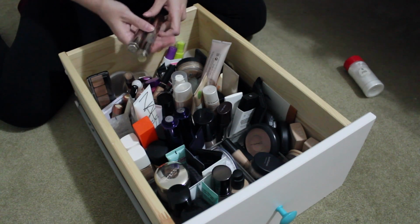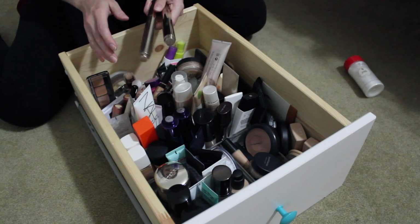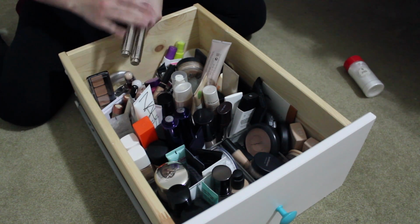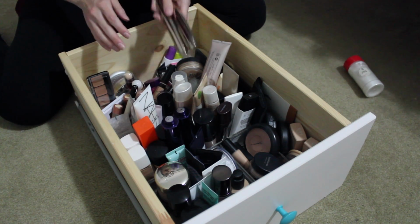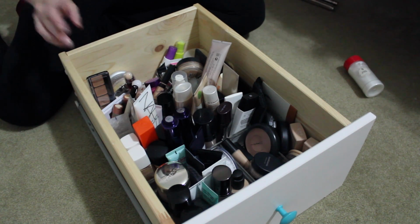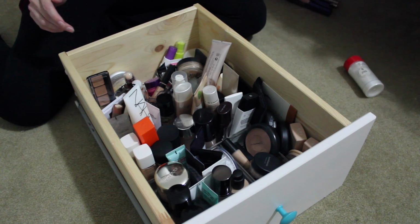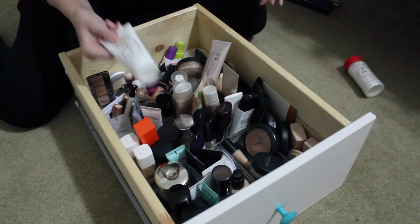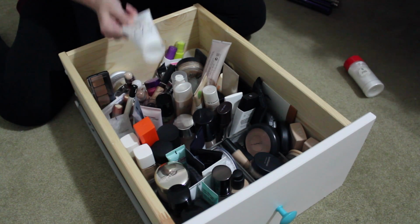The By Terry concealer pens. I have had these since I actually worked at Mecca. I feel like these have turned bad. They're made with mostly natural products, so I know that these can go because they've definitely turned bad. They smell funny and the texture has changed, so they're gone. As are the two foundations. They've gone a bit weird as well. NARS primer. This has also changed in texture. I feel like it's got little gritty bits in it now, so I'm going to get rid of that.